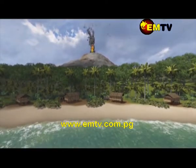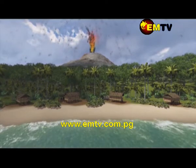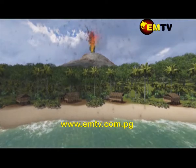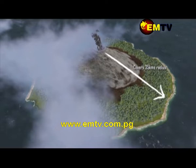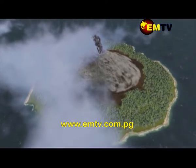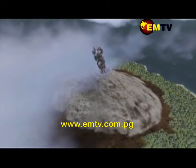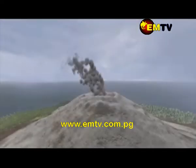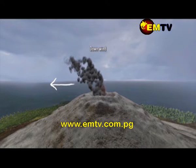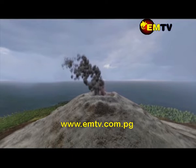Volcanoes present many hazards, both from the molten magma, noxious gases, and ash that is expelled during an eruption, and also from other associated effects. When a volcano erupts, you must follow evacuation orders. There will be circumstances where an evacuation is not necessary, but it is still important to follow safety procedures. Avoid areas downwind and valleys downstream of the volcano.